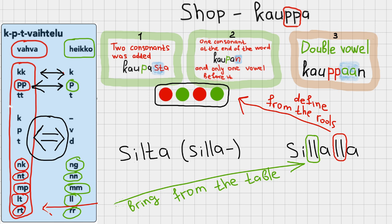And for last, once again, very important remark. When we add something in accordance with Finnish grammar, when we add endings, we go into our 3 rules to define whether it's strong or weak. But when we need to change a letter, we are going to our table, take from this what we need, whether strong or weak, and we bring it from the table to our new word.